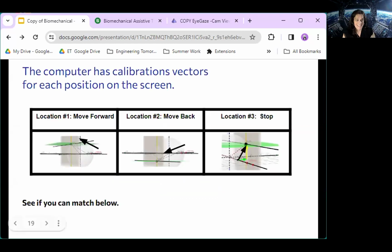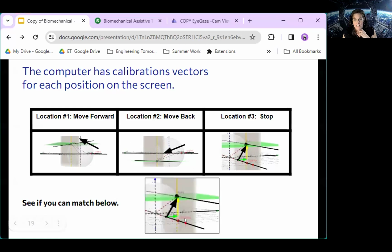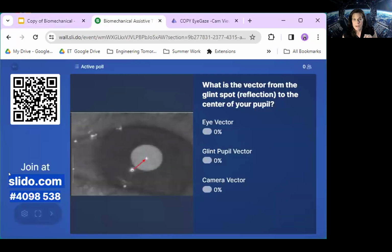All right, so you guys get to test this out. Are you ready? Here we go. On the screen, the computer has these 3 vectors stored in its brain. Number 1 is moving forward, number 2 is moving backward, and number 3 is stop. So if we're driving our wheelchair, those are what we're doing. All right, on Slido, I have it up for you, but I'll go back there in just a second. See if you can match. What is the command being sent in this particular snapshot? What do you think?